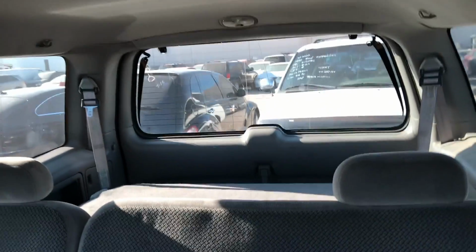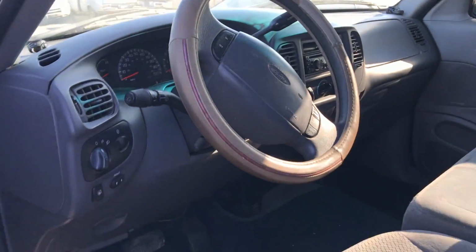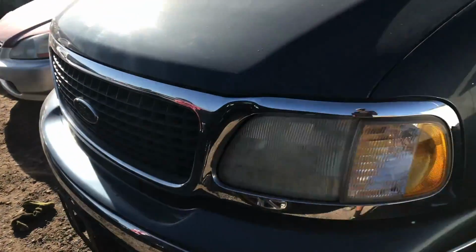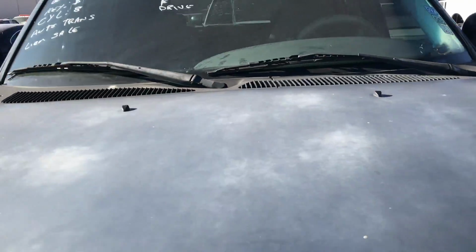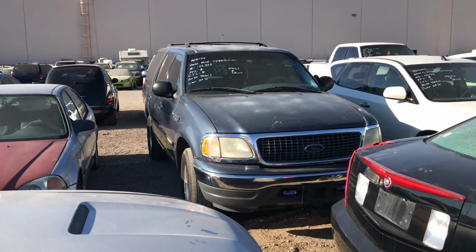Back seat looks to be in good condition. I don't know if it has a third row. I don't think this one came with a third row. But this one actually looks really good. Really good looking truck for the year. It may go for about 450, 500 bucks. You guys let me know what you think it'll go for in the comments below.